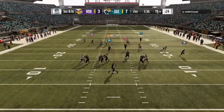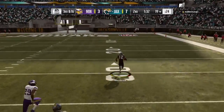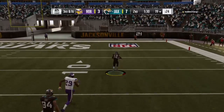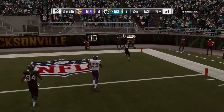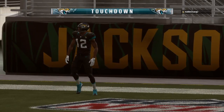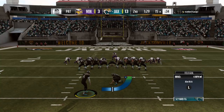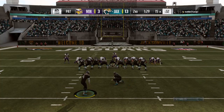On third and long, it's Bortles. He's going to look deep down the field. And this is, oh my goodness, he pulled it in one-handed. Touchdown, Jaguars. A big play there. 81 yards. And the Jaguars add on to their lead.